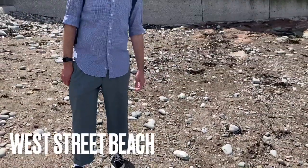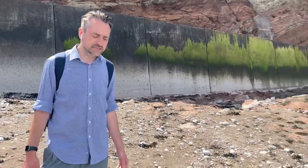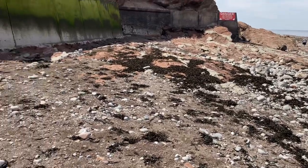So we've made it to West Street Beach here in Watchet, Somerset. And if you love rocks, stones and gravel and dead seaweed, this is most definitely the beach for you to come to. It's open 24 hours a day, 7 days a week from what I understand. And it's got that kind of Chernobyl vibe to it. But it's a very nice beach and we're going to continue to explore.